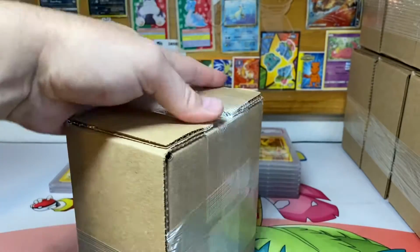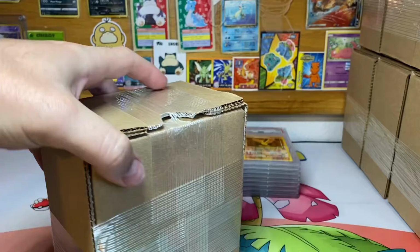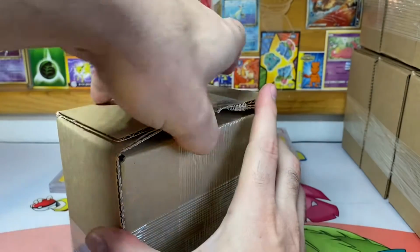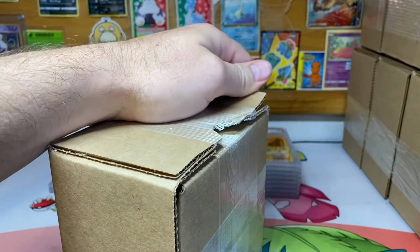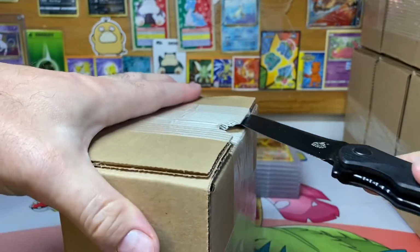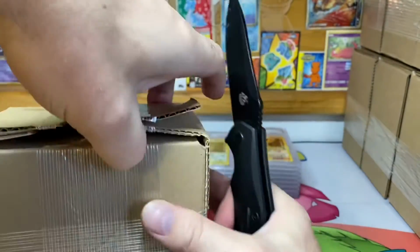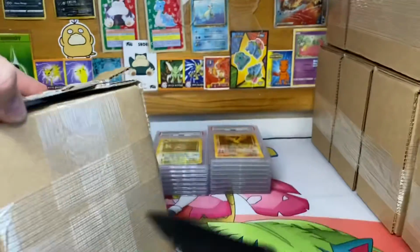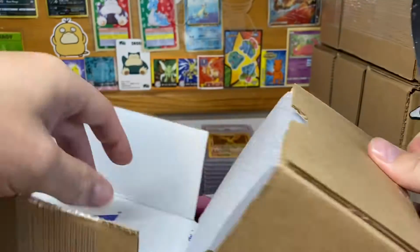There we go. Man, it's just holding on by a single thread there, or what? There we go. Okay, more than one thread. Looking like a rookie here with these new boxes that PSA has now. Maybe it's this. There we go, that's what I need to be doing. Sweet. Then it just comes right out.